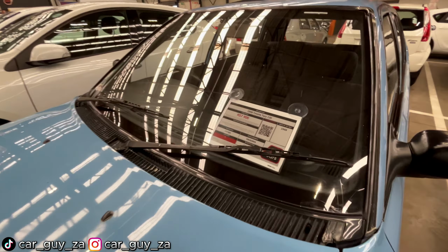So guys, the second last vehicle for today is this 2006 VW Mark 1. Now this little car is powered by a 1.6 liter motor that puts out 74 kilowatts with a 0 to 100 time of 10.8 seconds. Obviously it drives the front wheels via a 5-speed manual gearbox, and it's going for 55,900 Rand. It has 188,000 kilometers on the clock. And the reason for the green Dekra sticker is not because the door handles aren't working, but because one of the wipers is missing.